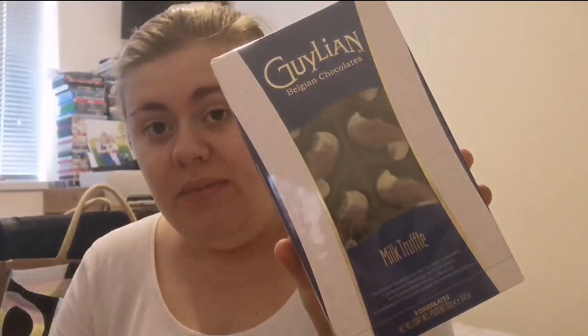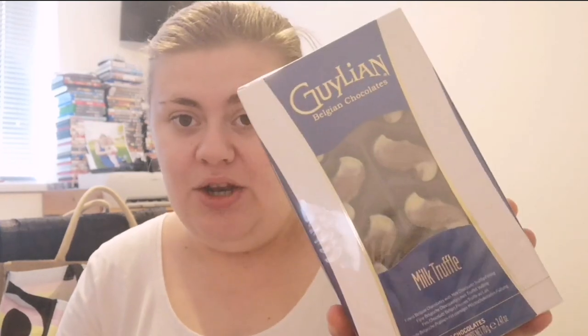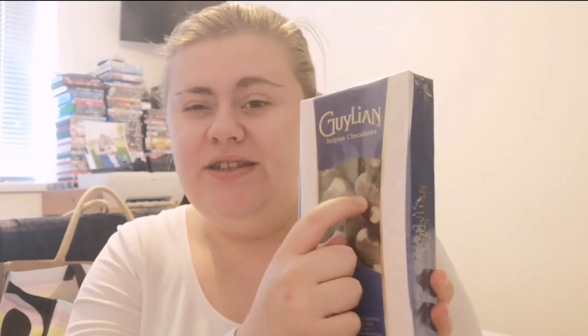So we got those. I bought these Guylian Belgian milk chocolate truffles, 8 chocolates. These are for me to eat now because I have a thing for chocolate. I've got a really, really sweet tooth. I've only got 6 weeks left in my pregnancy, but I've got a really sweet tooth. So I bought these myself because they looked nice. And I do like the seashell kind of chocolates from Lidl, so I thought I'd give these a go because these are probably obviously higher brand.